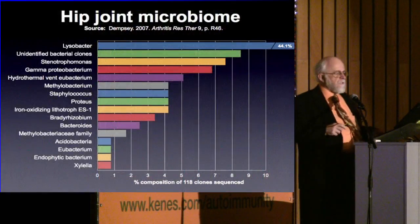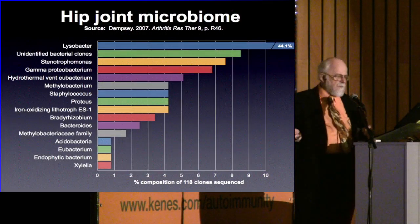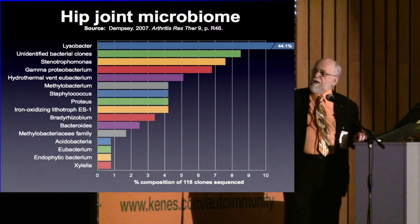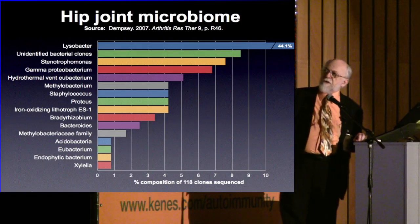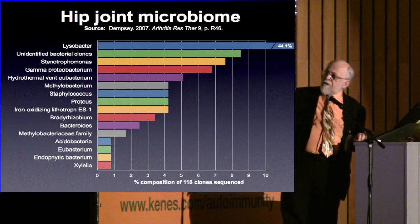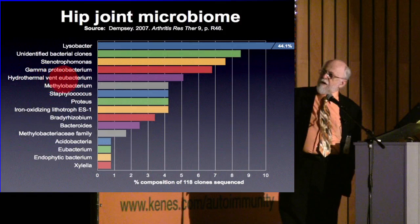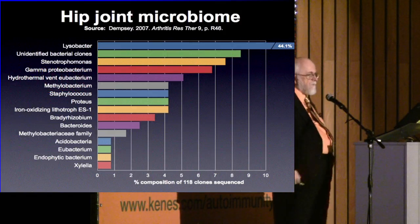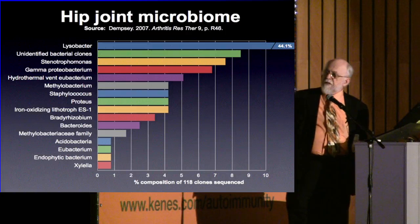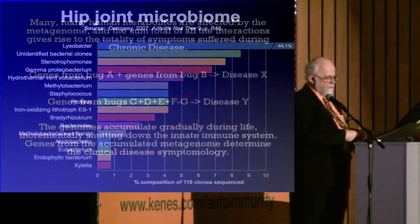In a hip joint, this was a study done by Dempsey in 2007, and not surprisingly, a large number of the species were typical biofilm type species. Lysobacter is a gliding bacterium. Also Staphylococcus is another known biofilm former. But look at this here: hydrothermal vent eubacterium, something which is not supposed to be in the human body and certainly is not going to be a contaminant in a clean surgical environment, was sequenced using DNA technology or RNA technology out of the removed hip joints during a hip revision arthroplasty.